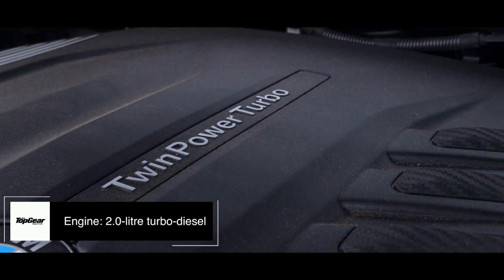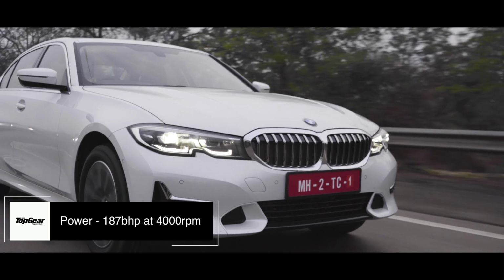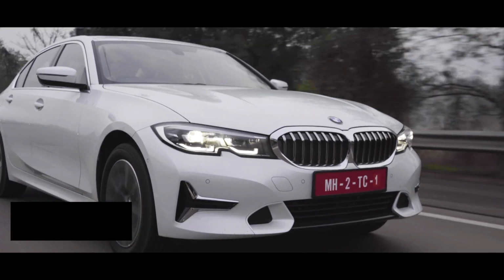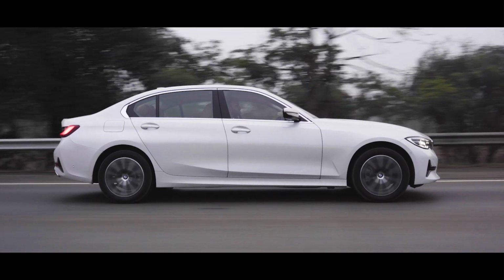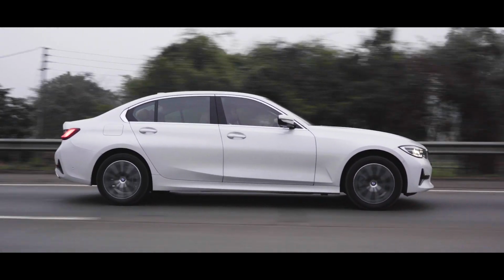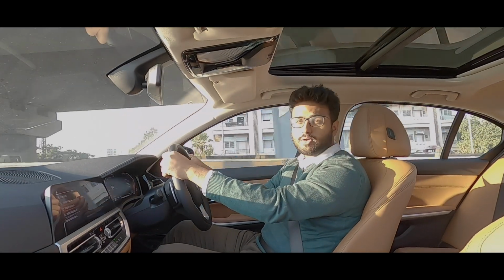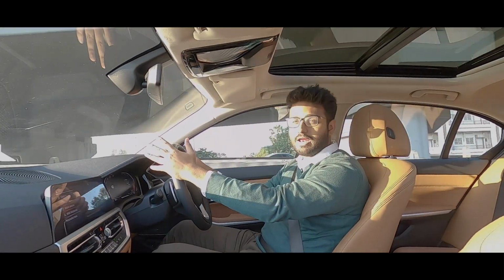The 2-litre turbocharged diesel engine makes 187 bhp, and while that may be enough, it is nothing like the engine in the 330i. Thanks to that added length and weight, it is also nowhere close in terms of handling and driving dynamics. Now 10 years ago, if you would have said to someone the 3 Series is going to be a backseat driver's car, they would have laughed at you.